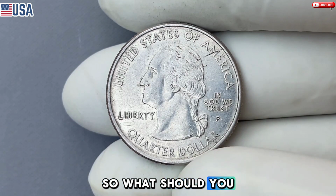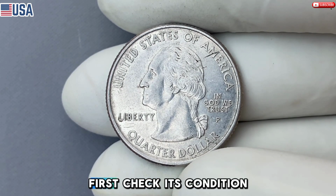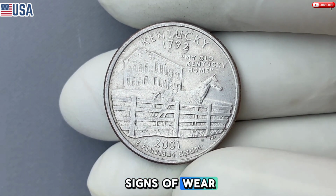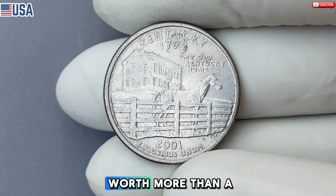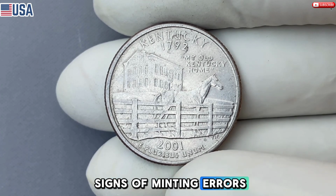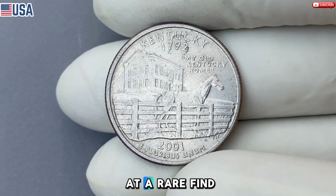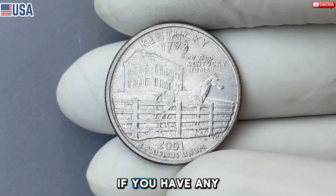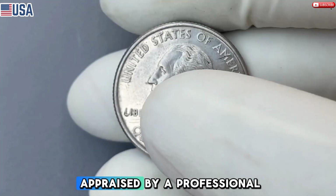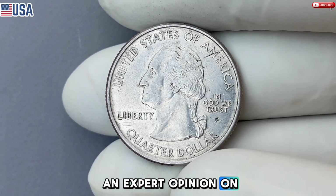So, what should you do if you think you have a valuable 2001 Kentucky Quarter? First, check its condition closely. If it looks nearly new or has no signs of wear, that's a good sign that it could be worth more than a regular quarter. Second, look for any signs of minting errors, like doubling or misprints. If you spot an error, you could be looking at a rare find. Lastly, if you have any doubts about the value of your coin, it's always a good idea to have it appraised by a professional coin dealer or numismatist who can give you an expert opinion on its worth.